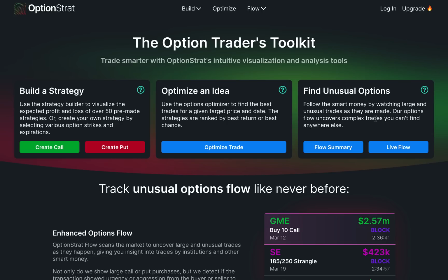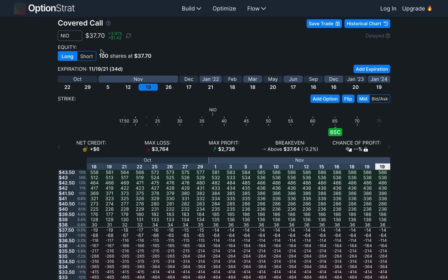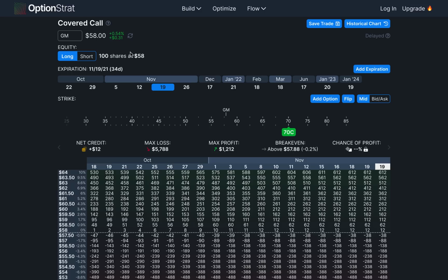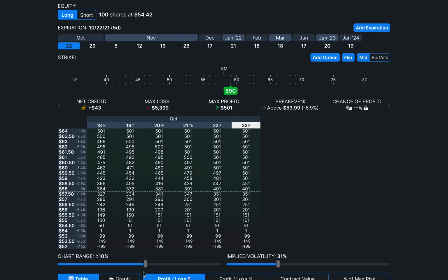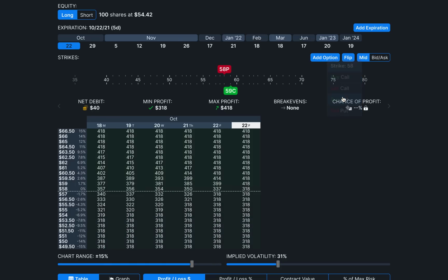So let's go into another tab here, a new OptionStrat tab, and let's take a look at what this looks like. So let's go over to covered call. We're going to build the same covered call again here. So again, we're using GM. I purchased my shares at 54.42. And then again, we chose the October 22nd expiration. I sold my call at the $59 strike. Again, the problem here is if the stock drops too much, I'm going to end up losing a lot of money. So what I did is I went ahead and started by buying a put at the $57 strike.